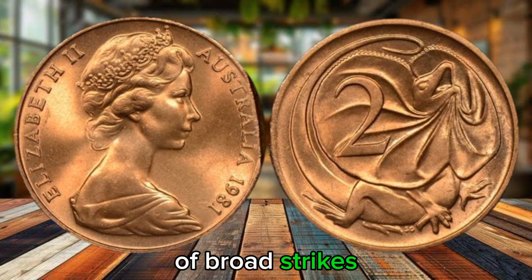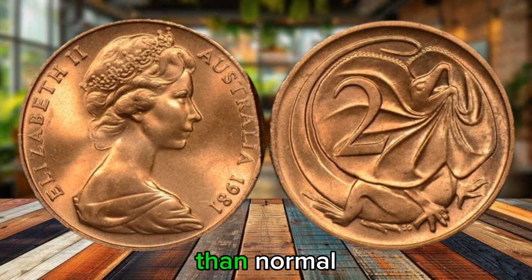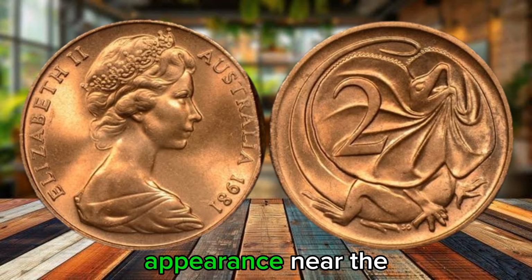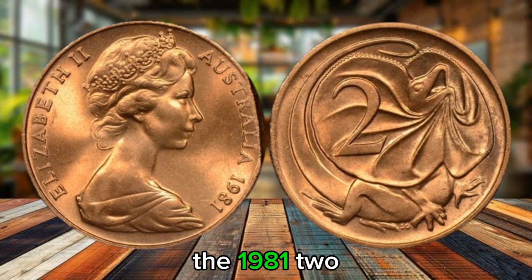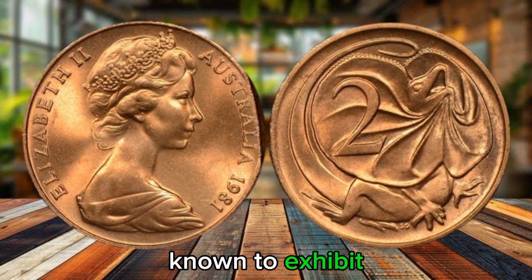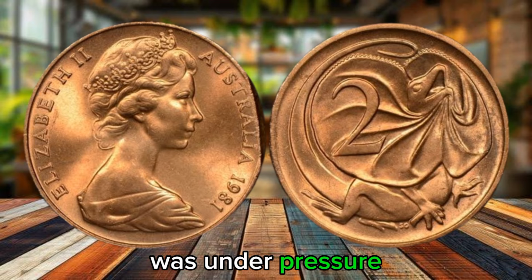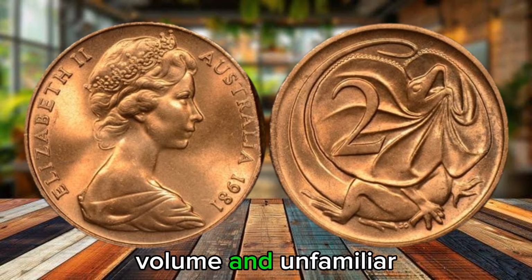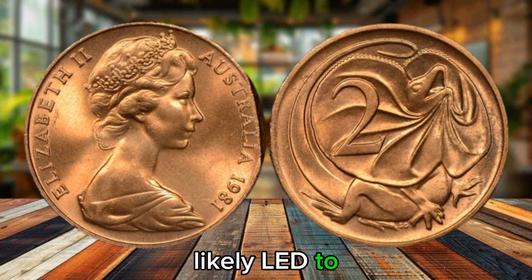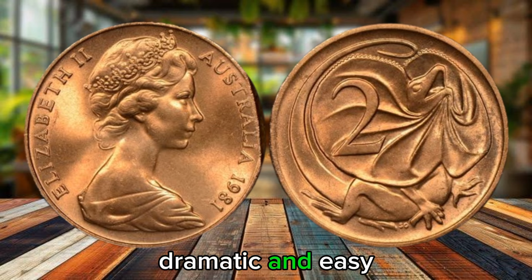In the case of Broadstrikes, the collar fails to hold the coin in place completely, resulting in a coin that is wider and flatter than normal, often with a blurred or pancaked appearance near the rim. These errors are immediately noticeable and visually striking. The 1981 2-cent coin is known to exhibit these kinds of errors more than most, likely due to the fact that the Royal Australian Mint was under pressure and had outsourced some production to the UK. The increased production volume and unfamiliar equipment likely led to a rise in striking anomalies. Collectors love these errors because they're rare, dramatic, and easy to explain, making them excellent for display or resale.